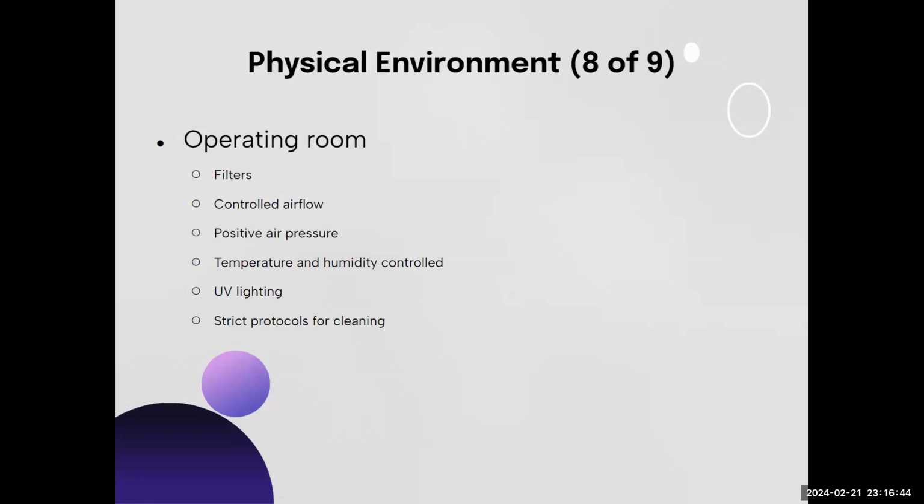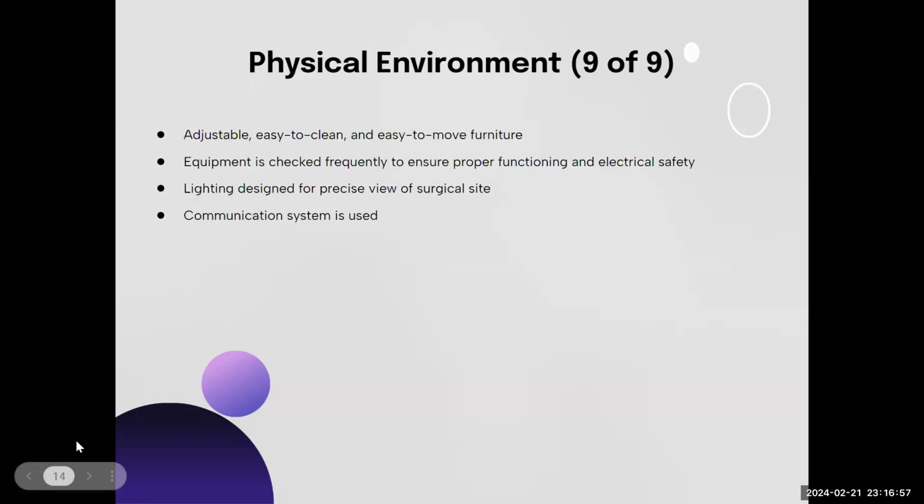It's very temperature and humidity controlled. Usually I think surgeons like to keep it a little cool, and as I was also saying, there's strict protocols for environmental services when they do their cleaning of the operating room after surgery. And they're always doing checks on the equipment. The lighting actually has sterile handles, so you can use your sterile gloves to move it. Or what we have in L&D is a light with a remote control, and it can move the light so it can focus on the perineum when they're doing deliveries. That's kind of cool.